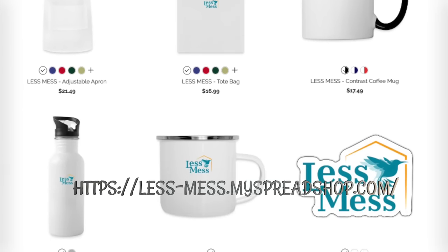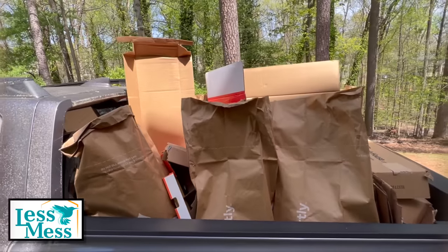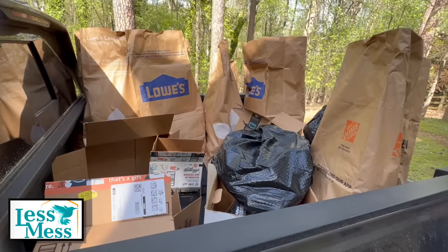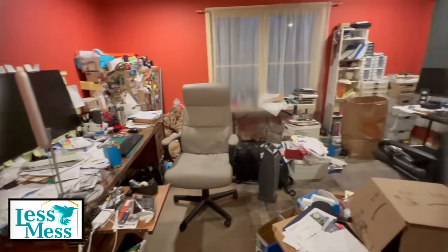I'm so glad I could help this gentleman. 2 truckloads of recycled paper, proof that even paper deserves a second chance at greatness. But hey, collecting boxes can be like stocking up on cardboard friends. Just remember to declutter now and then to keep your space as neat as a cat's whiskers.